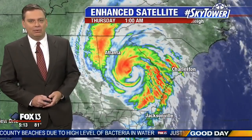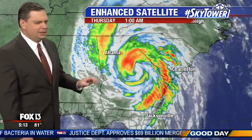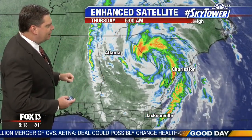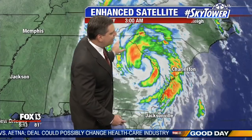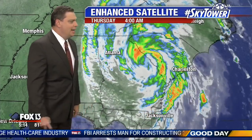Michael is now working its way right along the state line between Georgia and South Carolina, sitting about 30 miles just to the west of Augusta, Georgia. The enhanced satellite loop is still showing some pretty intense rain bands on that northern side, wrapping around onto the eastern side of the storm.